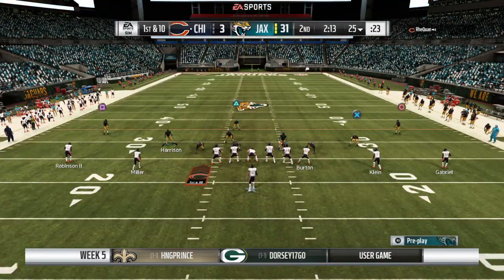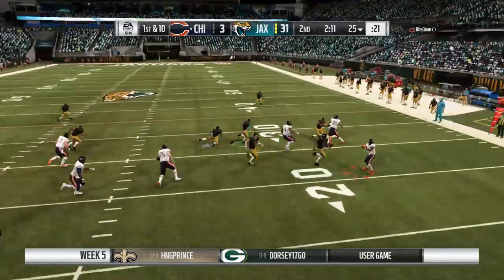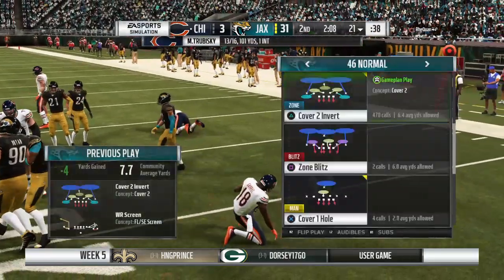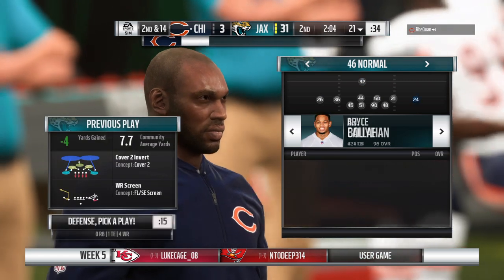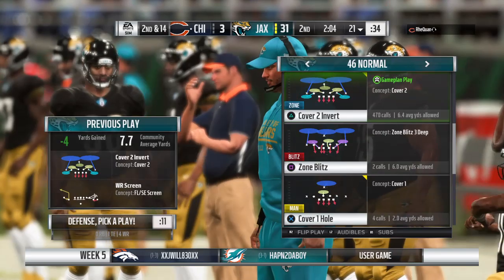Trubisky brings the Bears up 1st and 10 at their 25-yard line. Now Trubisky, and this is Gabriel on the catch. And he'll wind up losing yardage here back at the 21-yard line. That'll be a loss of 4 yards on the play. And it'll bring up a 2nd and 14.